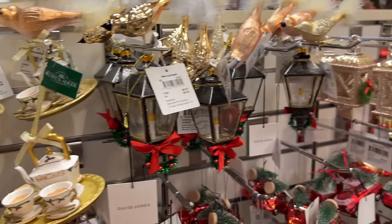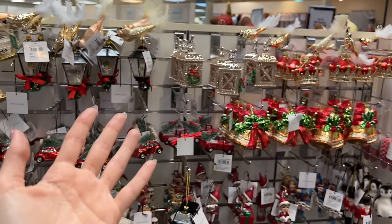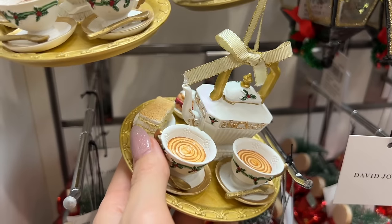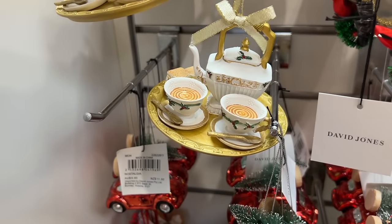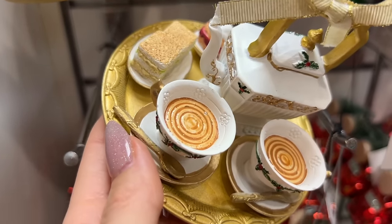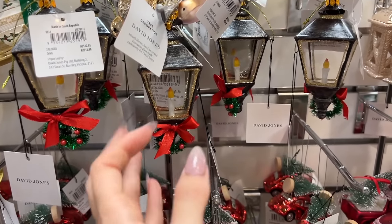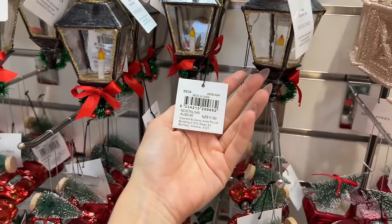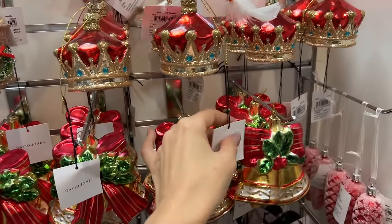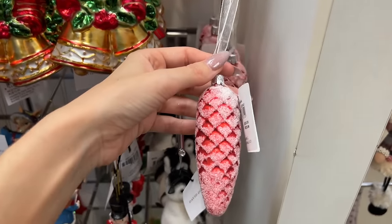I love that. All right, we have a bit of a mishmash of royalty, traditional stuff, some hanging things, but also morning tea. That is adorable. I love that. How much is it? Let's have a look. It's $30 for the little morning tea. Look at how cute it is. Absolutely adorable. I want these to light up. They do not, but they will set you back $10. These little lanterns are $8. If you're feeling royal, these ones are $10. Oh, these are lovely. They're really nice.